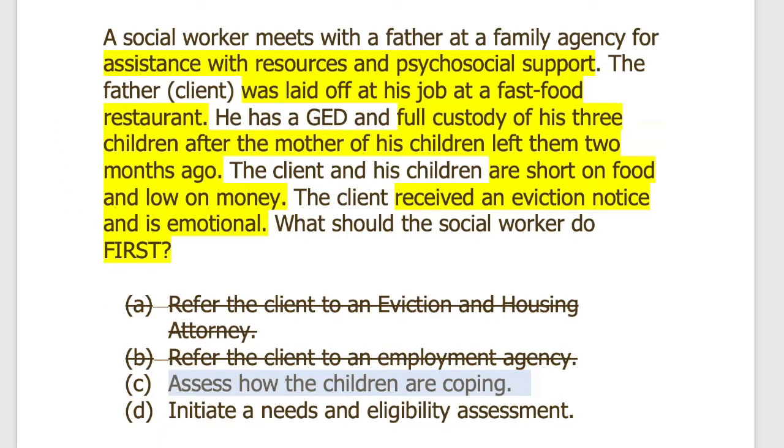I don't think so. So let's cross that off. D, initiate a needs and eligibility assessment. This is going to be something that we're going to want to do first. And the reason being is there are several things going on here in this scenario. So he needs assistance with resources and psychosocial support. He was laid off. He just had a major loss.